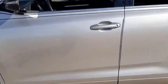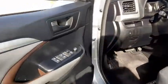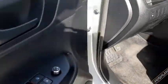A 2010 top safety pick, the Highlander is where substance meets style. This vehicle has less than 80,000 miles. Here are some of this vehicle's great options.